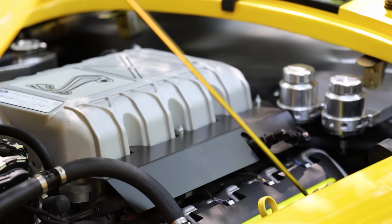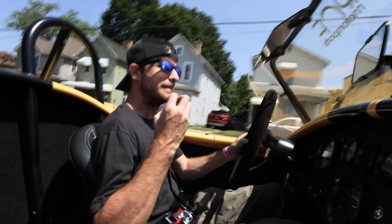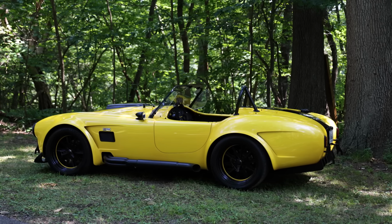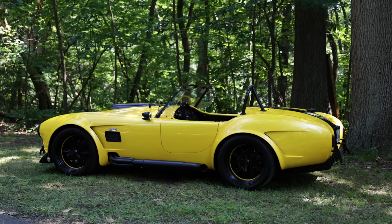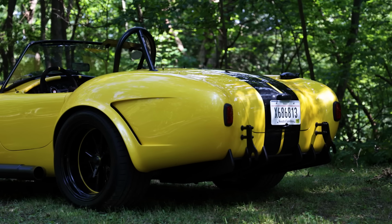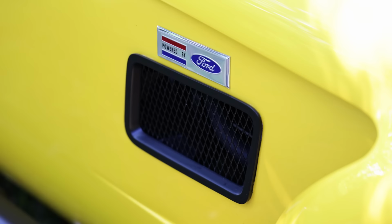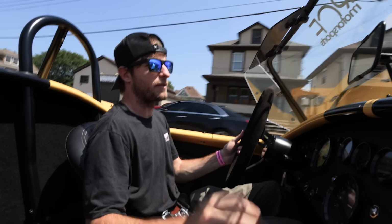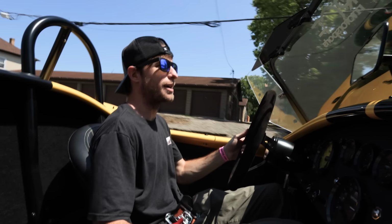The other thing I want to add that's probably adding to the experience is it does have a smidge of a wide body on it. So a little bit bigger stuff, a little bit bigger rubber, but I don't think it looks tacky. I actually like the vents on the side. I like the aero of it. And I love the "Powered by Ford" on the side. By the mothership engine, pretty incredible stuff.